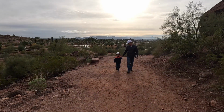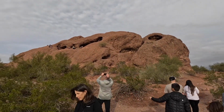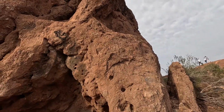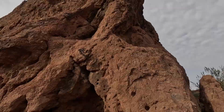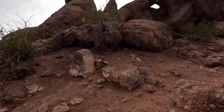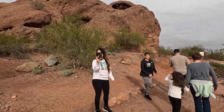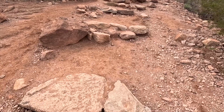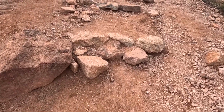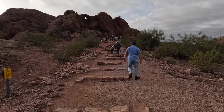There's a nice path over here, but definitely no strollers. And you know it's Asian people because camera to camera. The paths here, look at this, they have rocks. It is a very clear path. I have seen a lot of kids, so just make sure you keep a good eye on them.